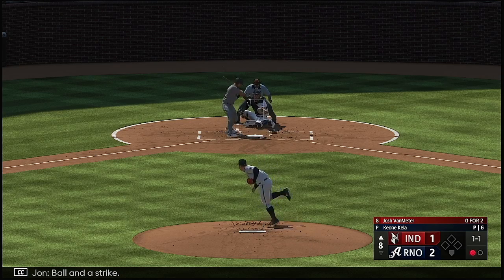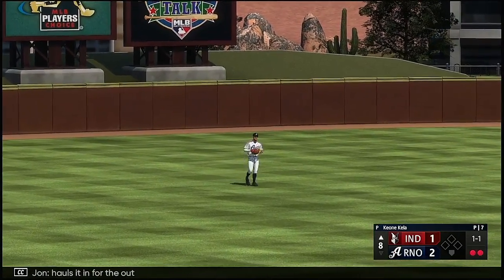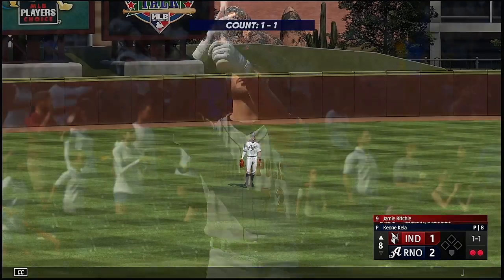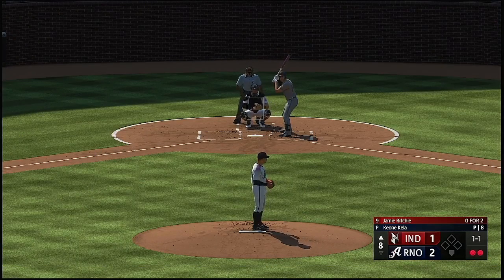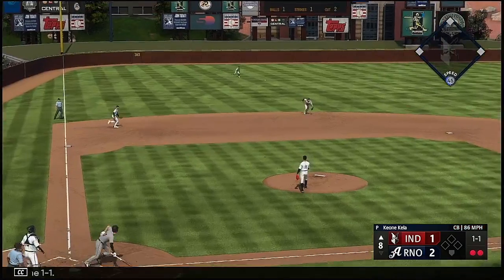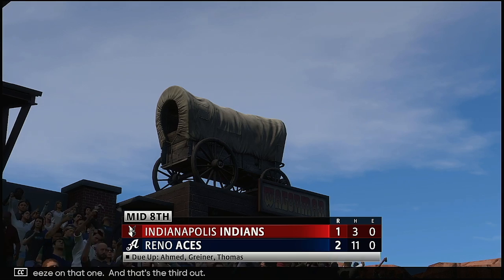Ball and a strike. Out towards left center. Thomas under it. Hauls it in for the out. Jamie Ritchie will hit next. The 1-1. Swing and a ball popped up and puts the squeeze on that one. And that's the third out.